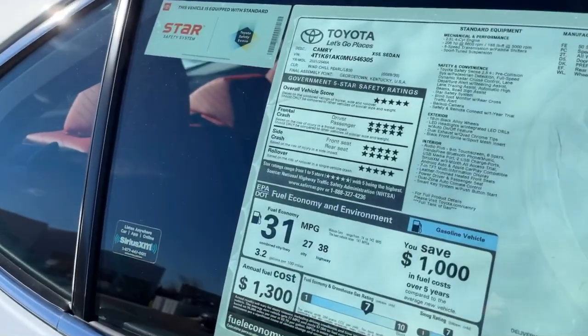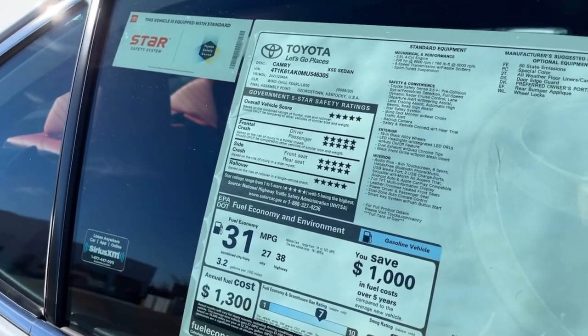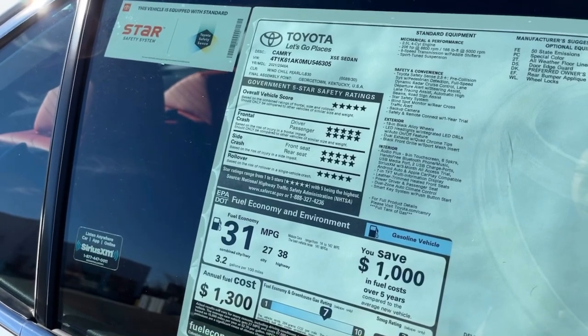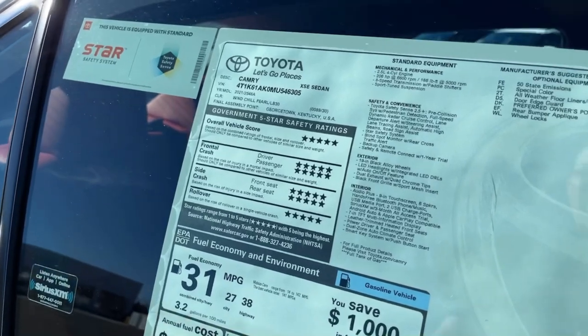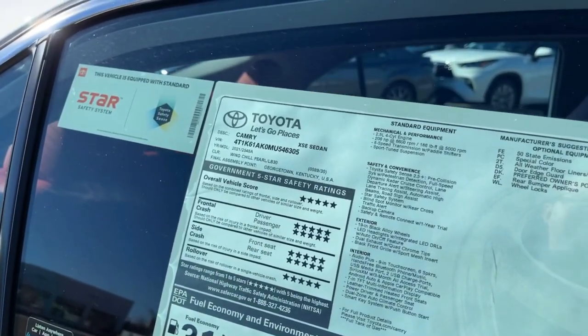Fuel economy is extremely good on this. This makes 206 horsepower paired to an 8-speed transmission that can be sequentially shifted. 27 city, 38 highway, 31 combined. One of the only cars I know that has a 5-star crash test rating in every style of crash test.